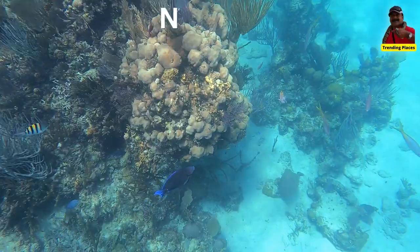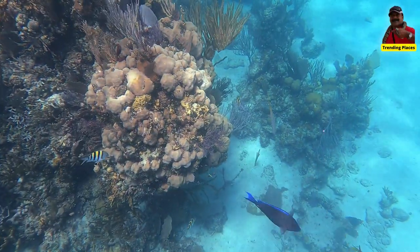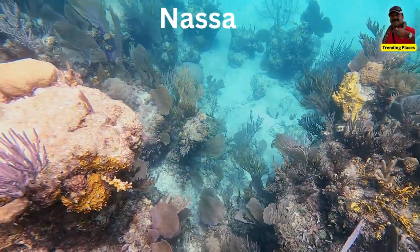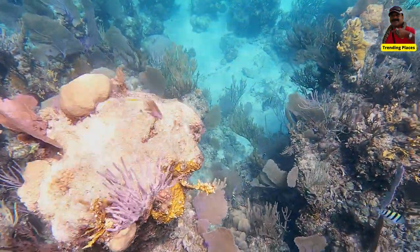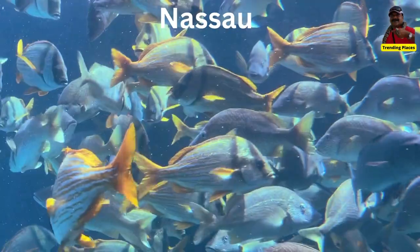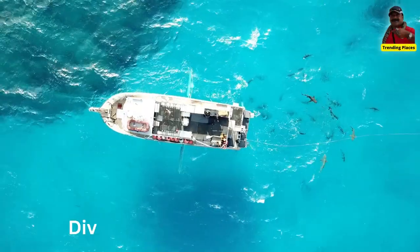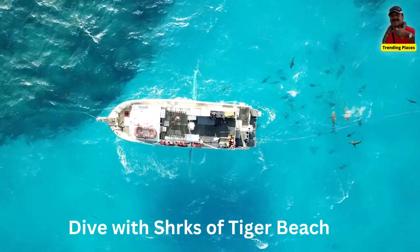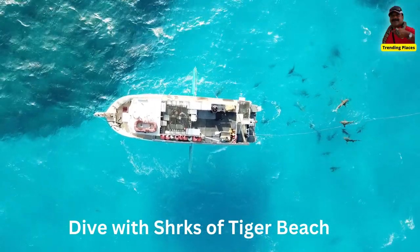Blue Lagoon Island is a beautiful private island that is located just off the coast of Nassau. The island is home to a wide variety of wildlife, including dolphins and sea lions, and visitors can take a boat tour to see them up close.